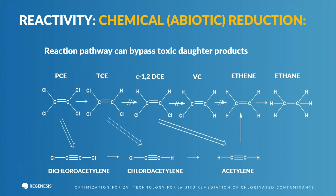So let's start off with reactivity. This right here is a little stick diagram showing the chemical formulations of PCE and its daughter products all the way down through ethene. Those of you that are familiar with bioremediation know that it's a sequential process. PCE is reduced to TCE, subsequently reduced to DCE, vinyl chloride, and to ethene. And in this case, you basically take one chlorine atom off your molecule and then replace it with a hydrogen atom. The great thing about iron is that you can actually use a different reduction mechanism that bypasses, or at least largely bypasses, these daughter products.